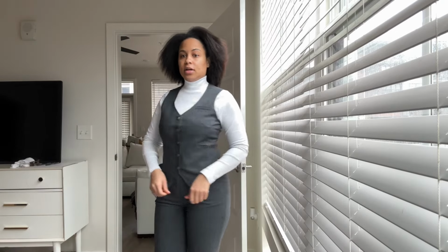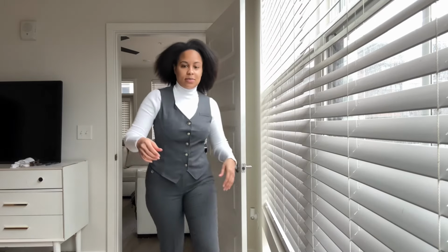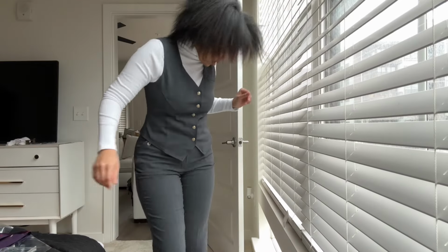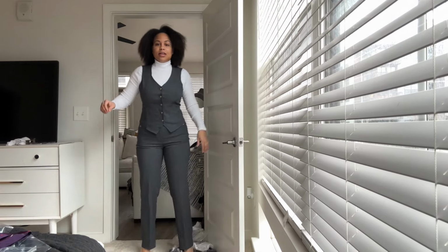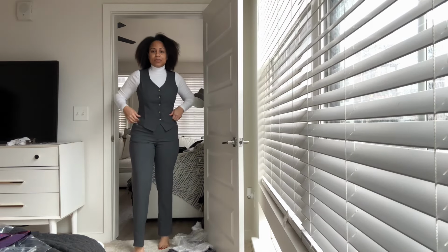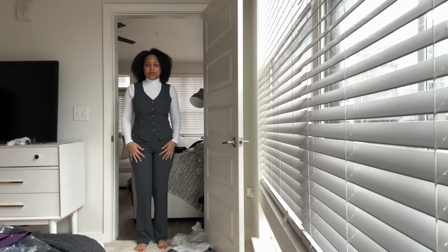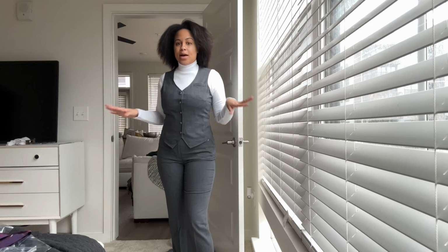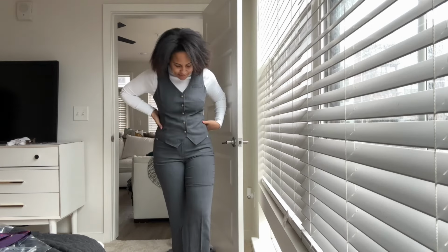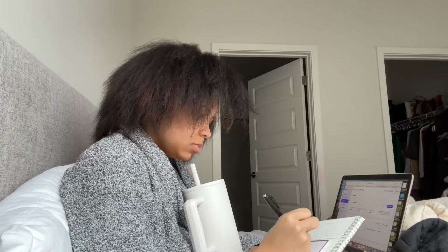I like this. It's very comfortable. And then look how long it is at the bottom. Let me show y'all the length of my pants. They're the perfect length. Can y'all see? Look. The perfect length. If I wear flats, it'll be fine. If I wear heels, it'll be perfect too. I'm kind of into the look. I'm very impressed. I think I'm gonna wear this today.